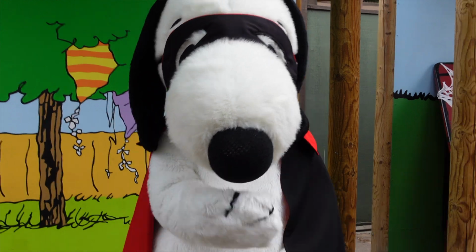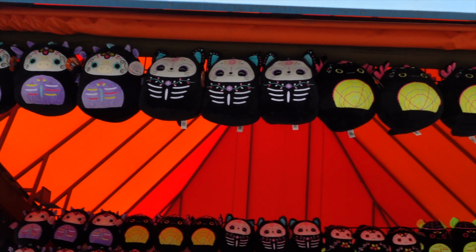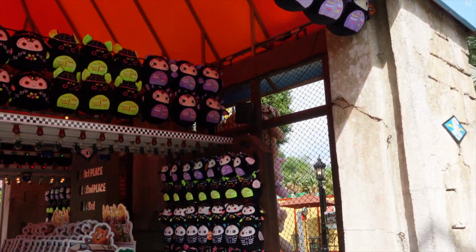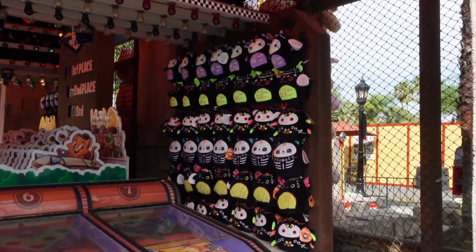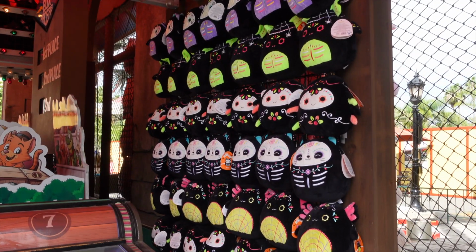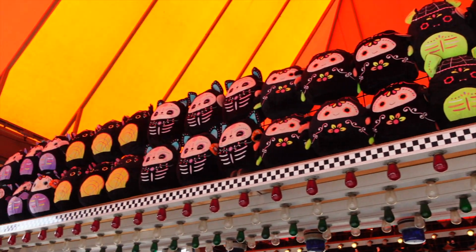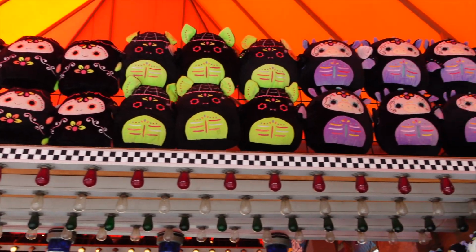Thank you Snoopy. For the fans of Squishmallows, they do have some Halloween, like Dia de los Muertos inspired ones. They have other ones as well that I'll show you when I pass by them. But these are super cute. So if you wanna win some Squishmallows, they do have some Halloween-esque inspired ones.